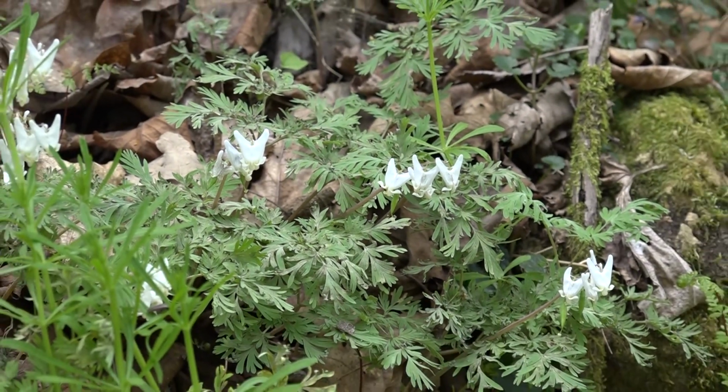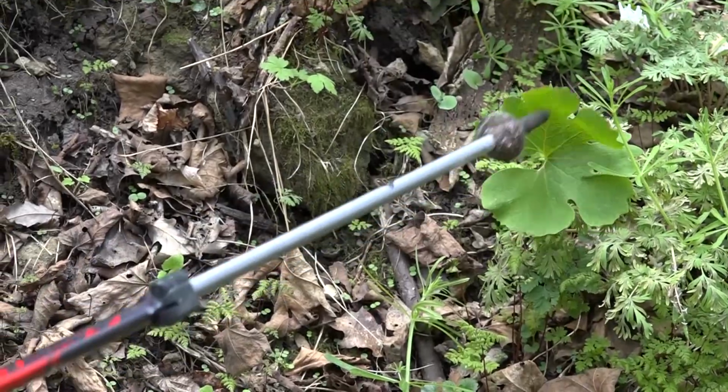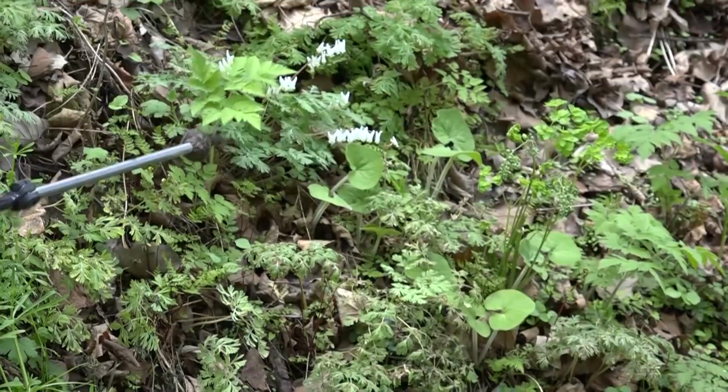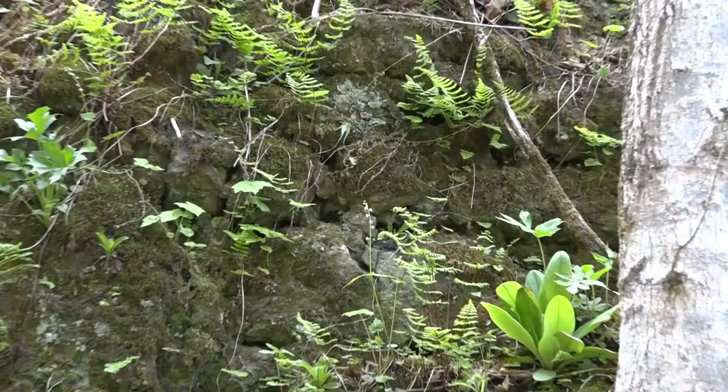We got Dutchman's breeches there. And we have bloodroot here that's already finished flowering. Here's anise root over here. Really a rich slope here.